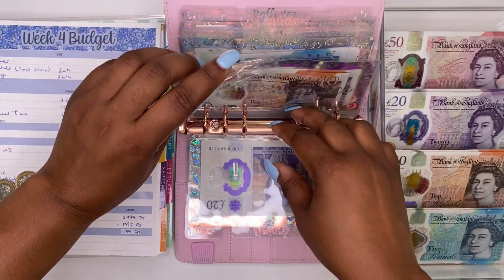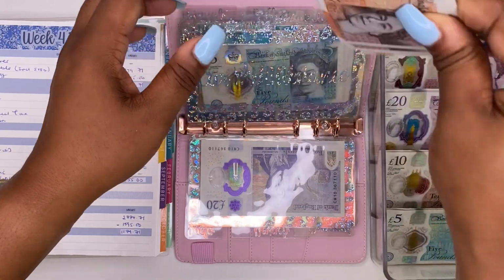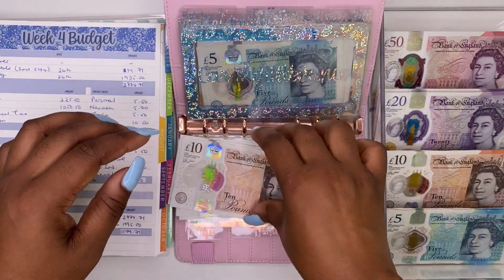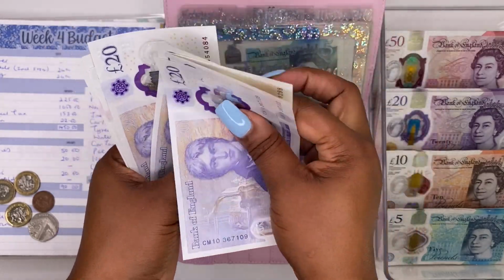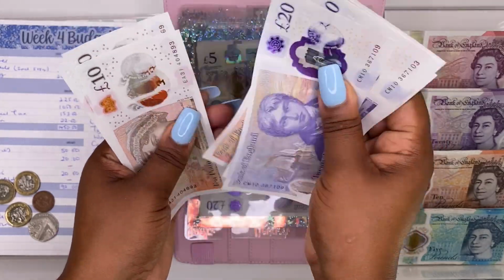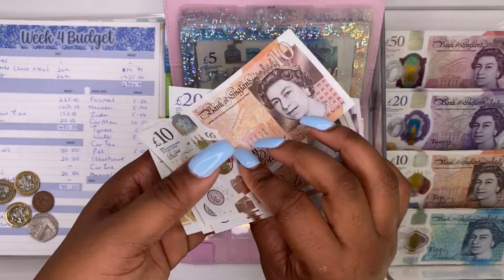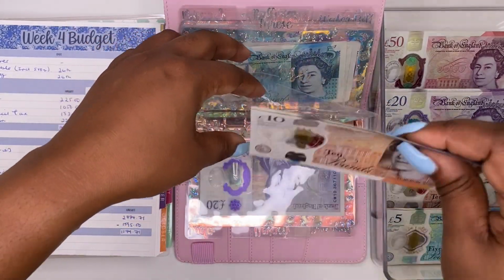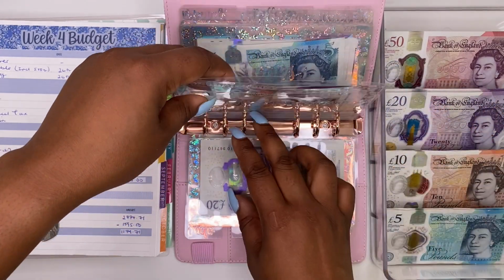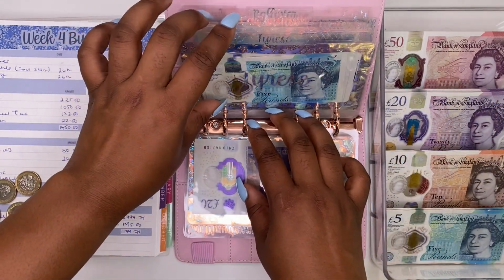Next we have car maintenance, and car maintenance is going to be getting £10. We currently have 20, 40, 60, 80, 100, 110, 120, 135, 140 pounds. So I've got £140 in car maintenance. I don't want to talk about the car just in case anything goes wrong.